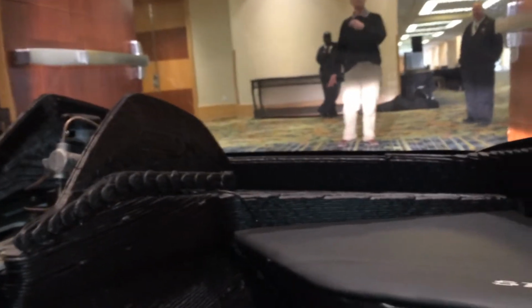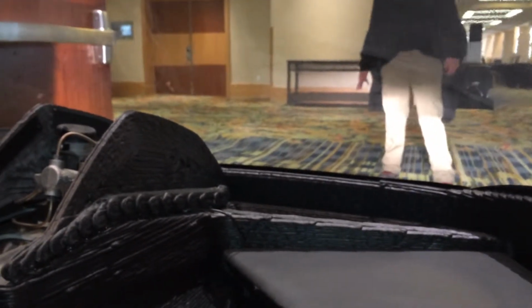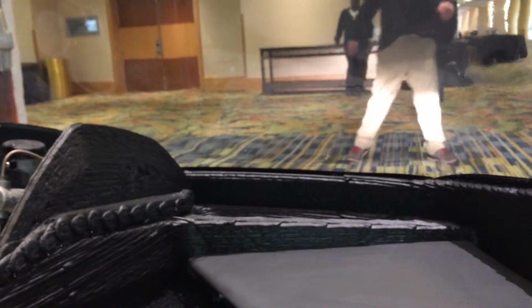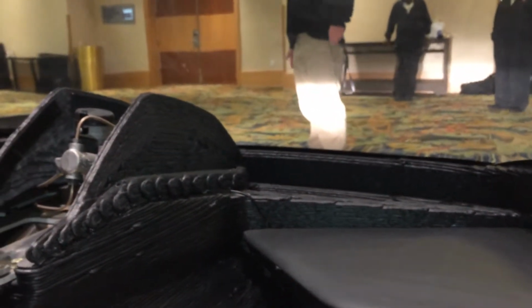How am I doing over there? You're okay. You're okay on the side. Yeah, straighten up. You got it. Now straighten. There you go. Clear on this side. Clear here. Clear here. Ooh, it's tight.